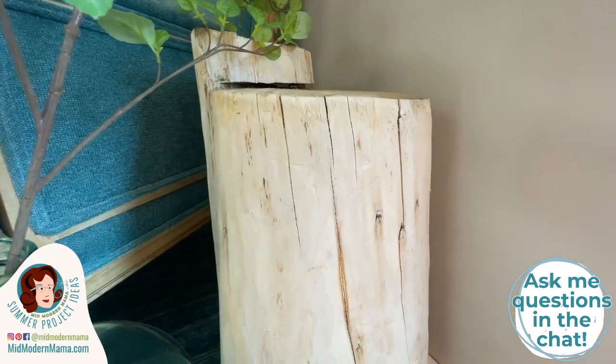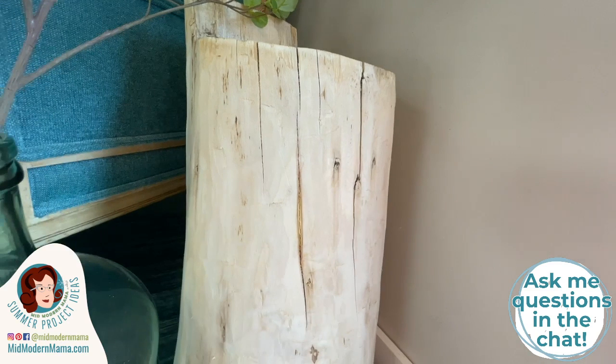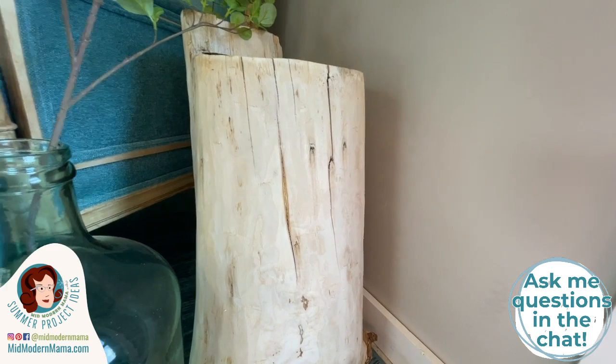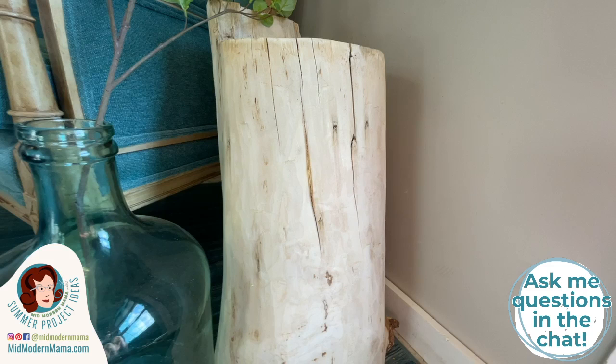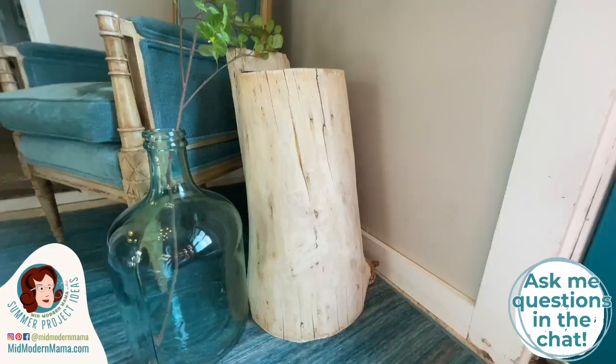But it was an easy project. I thought it was going to be really hard. It's not. It was definitely a workout, but it was a fun project to do, and it makes a very, very cool table.